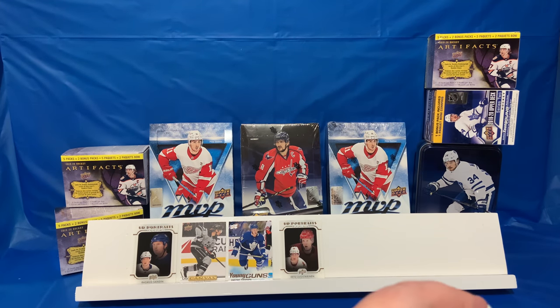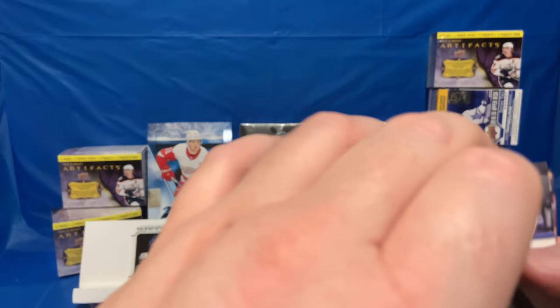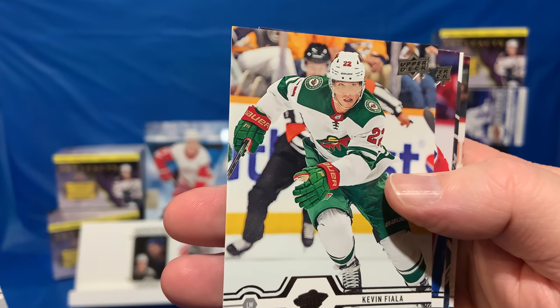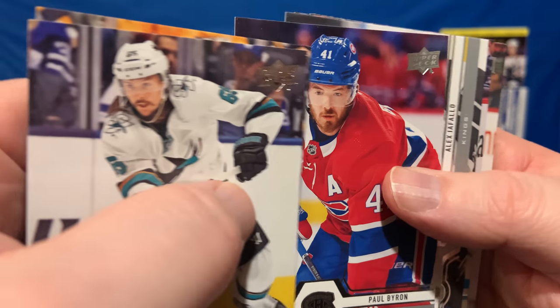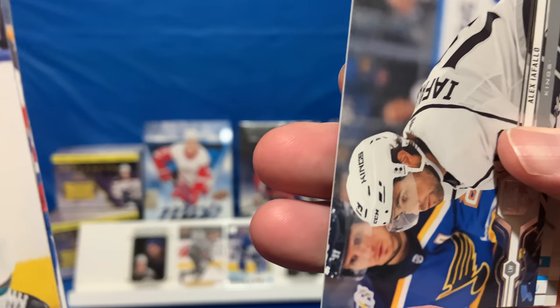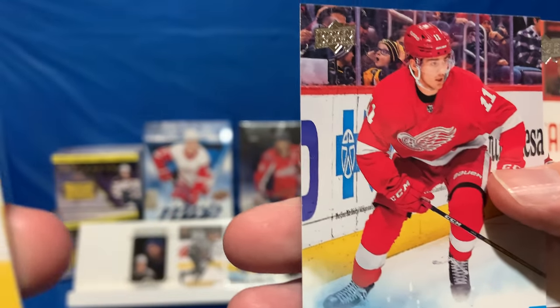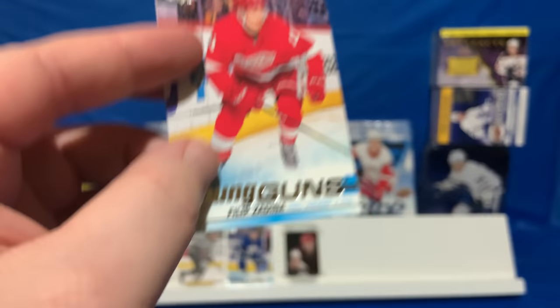All right, now we're down to the last two packs here. All right, we're gonna start out with an Erik Karlsson, Kevin Fiala, Paul Byron, Alex Iafallo. Got a Young Gun, Filip Zadina. There you go. That's a good pull right there.